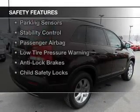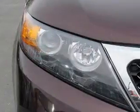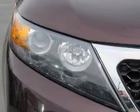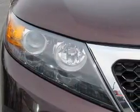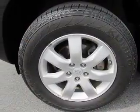Safety was made a priority with these features: side airbags, brake assist, traction control, parking sensors, stability control, a passenger airbag, low tire pressure warning, anti-lock brakes, child safety locks.